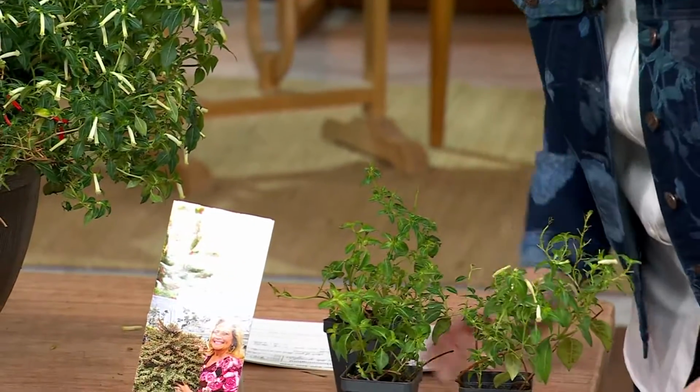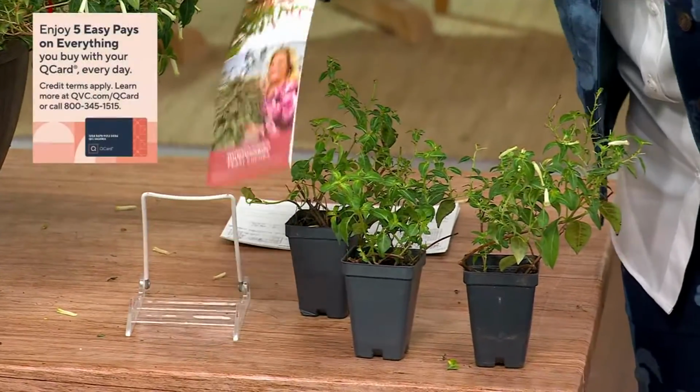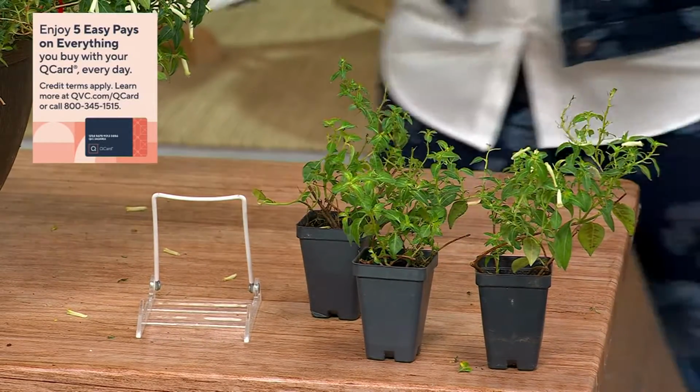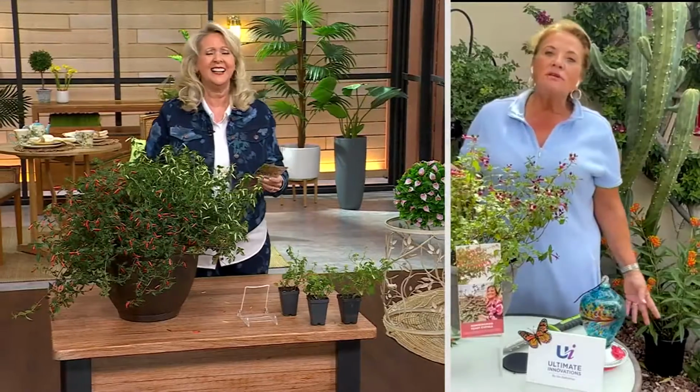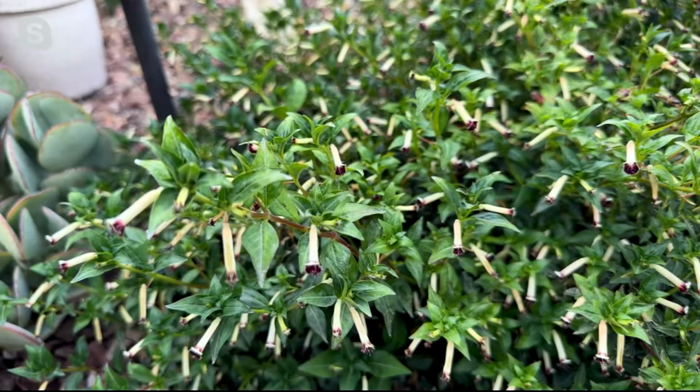First of all, they love sun, correct? They love sun. When do these bloom? Obviously, from the spring, because it's spring now, right up to fall. In Southern California, I am very fortunate, they bloom year round. This is a perennial from zones 8 to 11. And these are like a self-cleaning oven. You don't have to deadhead them.